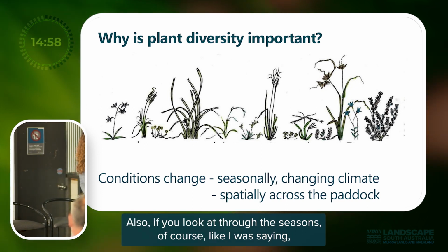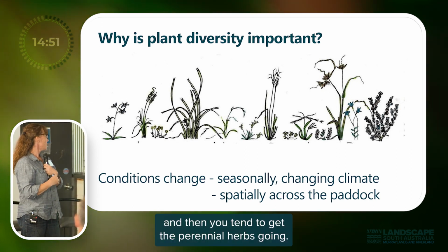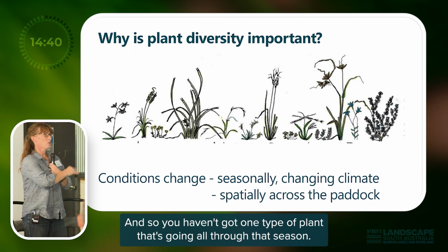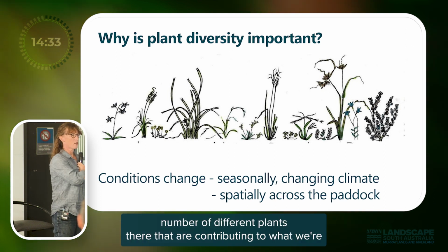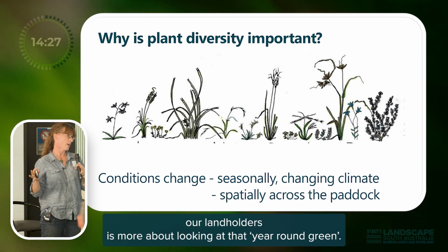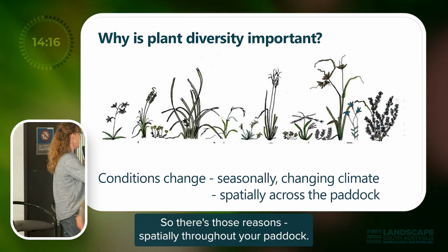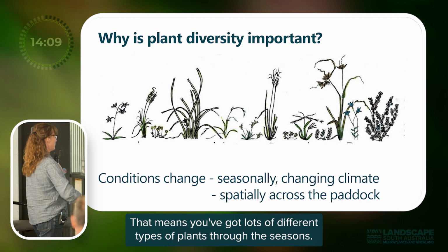Also, if you look through the seasons, the little tiny things often come up first, then you get the C3 grasses, and then you tend to get the perennial herbs going. The lilies don't really come out till October, November, and then you've got the summer grasses which go after that. So you haven't got one type of plant that's going all through that season. You've got quite a number of different plants contributing to what I'm learning from our landholders is more about looking at that year-round green. By putting in more of the plants that grow at different times of year, can you actually get that year-round green extending for a longer period of time? So there's those reasons. Spatially throughout your paddock, you've got lots of different types of plants. Through the seasons, you have it different as well.